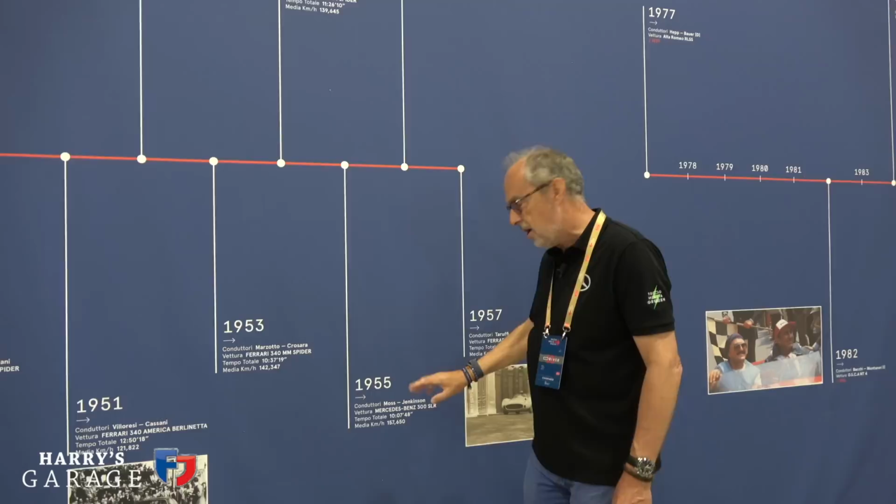And when Stirling Moss did win in 1955, Fangio was in a similar car. He was half an hour behind Stirling Moss. So that's how incredible that Stirling Moss time was.